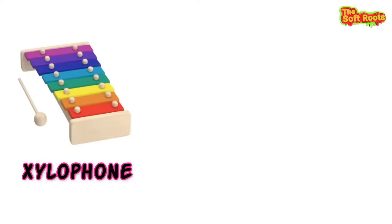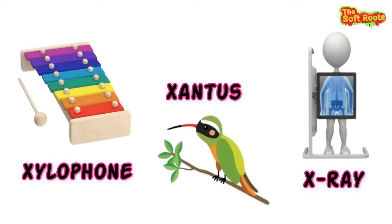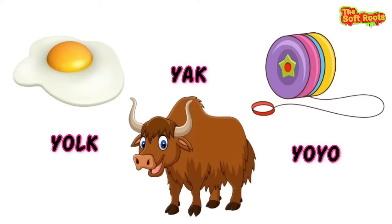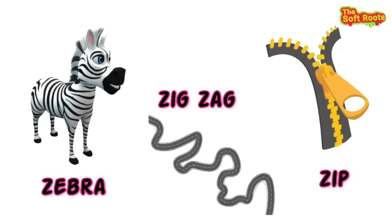X for xylophone, X for x-ray, X for xanthus. Xylophone, x-ray, and xanthus. Y for yolk, Y for yo-yo, Y for yak. Yolk, yo-yo, yak. Z for zebra, Z for zip, Z for zigzag. Zebra, zip, and zigzag.